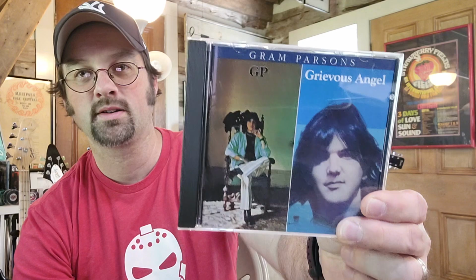This is Neck and Neck, Mark Knopfler and Chet Atkins, a couple of really good guitar players right there on that one. That was out on Columbia Records. Pretty cool. This is a compilation album, two Gram Parsons records on one CD, GP and Grievous Angel both on there. So there's 20 songs on this. It's kind of all you ever would need for a Gram Parsons collection. And if you like that sort of country stuff that he does, that's what's on there.